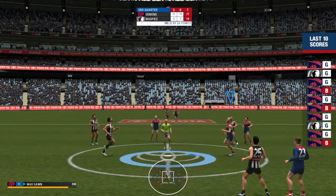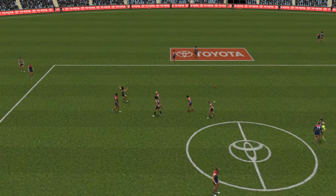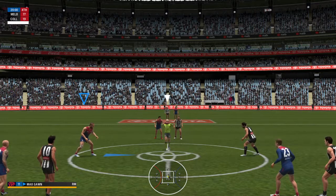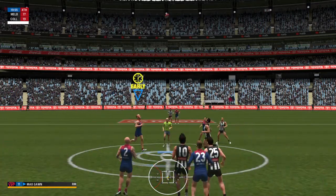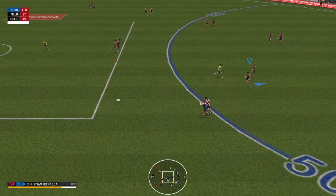Great bounce. Richo, what do you think about the quarter we just watched? The Magpies will need to lift for the last quarter, and it should be most enjoyable.